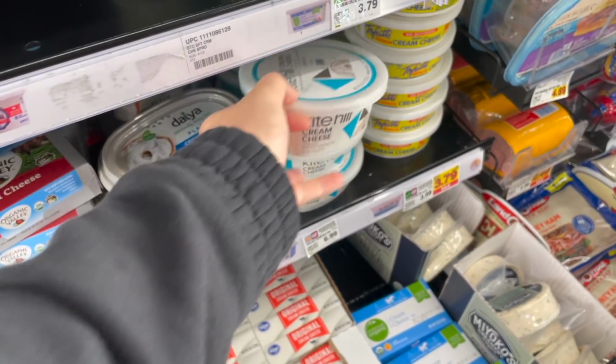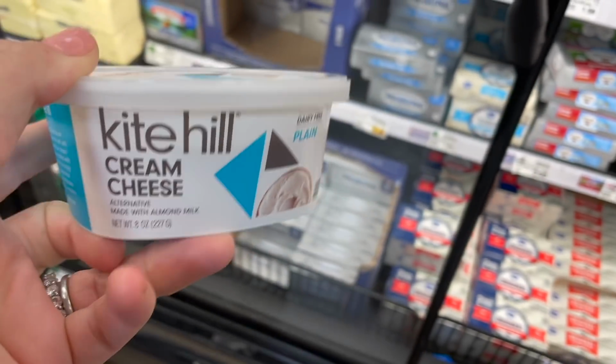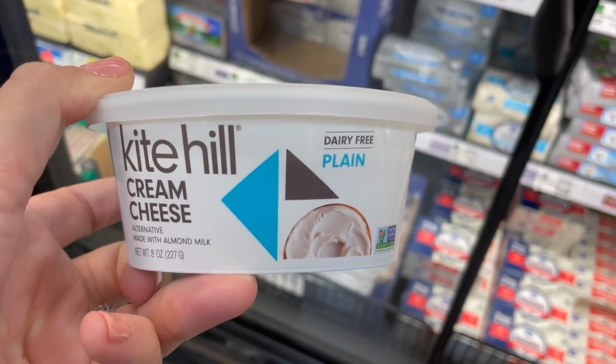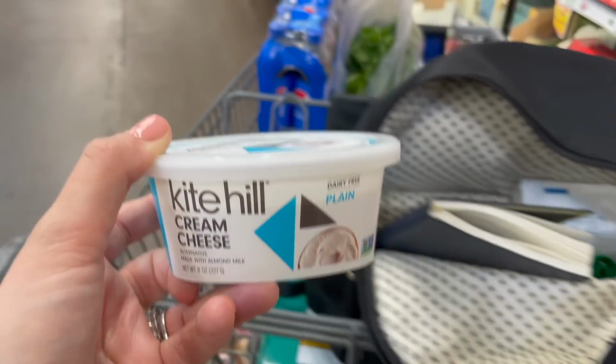We're gonna grab 1 of these cream cheeses. I've told you guys about the Kite Hill cream cheese before. I really like it. It's great for a dairy-free cream cheese. I wish they had more flavors here, but they only have plain. I'm gonna grab a plain one, but the chive one that they have is insanely good.